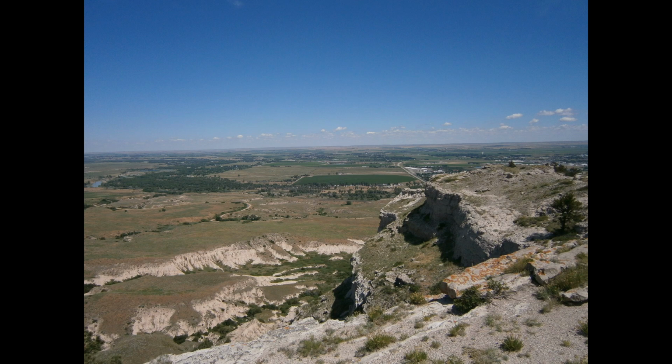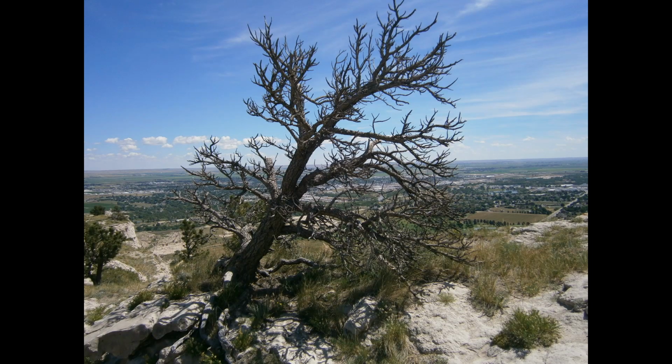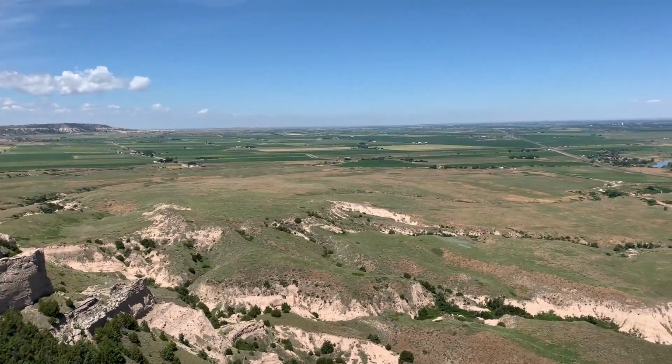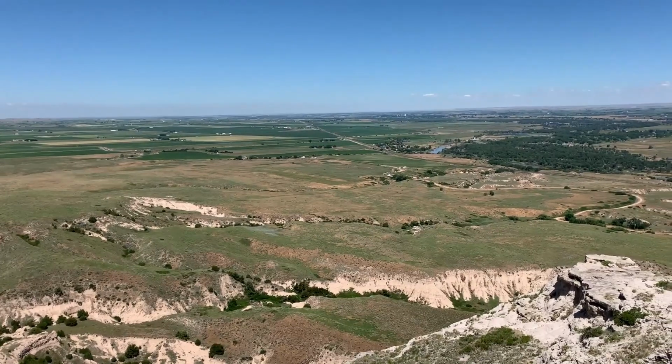To reach Scotts Bluff meant that you had traveled 1/3 of the way on the Oregon Trail. It also meant that Fort Mitchell, Pony Express station, was close by, as well as Fort Laramie, which is not much further down the trail.